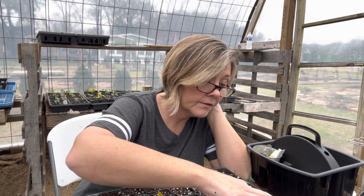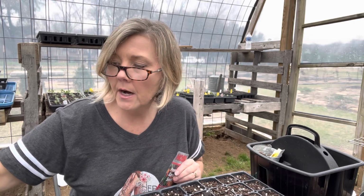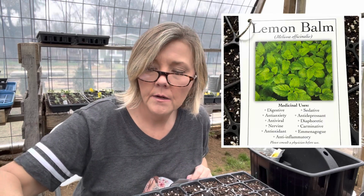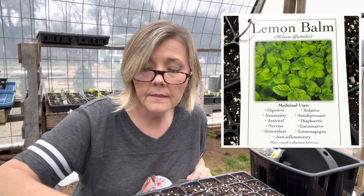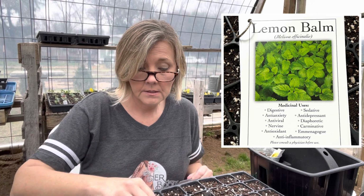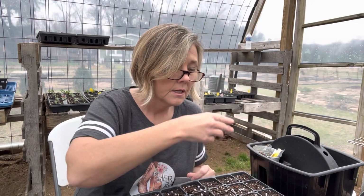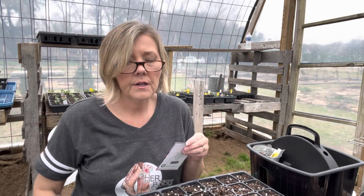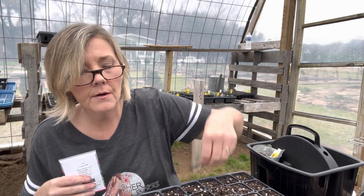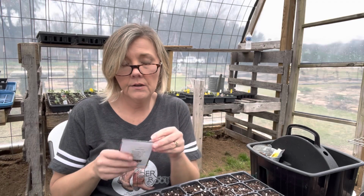Really good to have. This one is also from the deluxe, and it is lemon balm. Woo, lemon balm is an amazing herb. It is in the mint family, so it will spread pretty vigorously in your garden, just like mint does, but you can control it a little bit more. If you harvest the flowers or you cut the flowers off before they're allowed to completely go to seed and spread, then it won't be as bad.